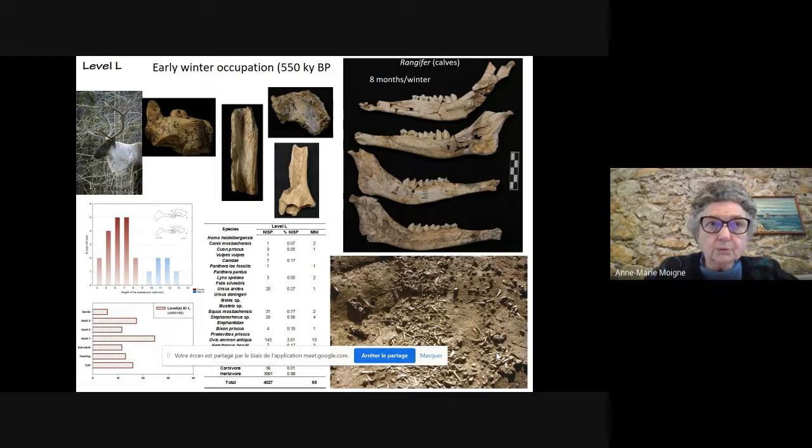Reindeer in this case are more than 80% of the bones. 80%. So it means, as at Pincevent in France, it's a very specific assemblage with cut marks, with broken bones on adults. And of course, because we have very young animals, we can determine the season, and it's early winter, and it's very homogeneous. And so it's a nice story. Not for the reindeer, but for the men, probably, yes.